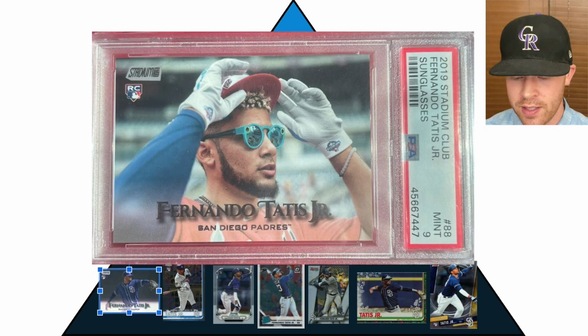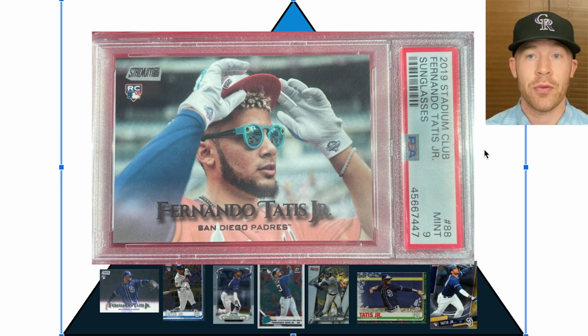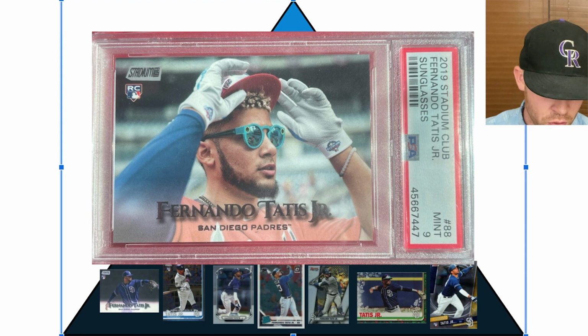Even his short print in this set is a landscape card. One of the coolest short prints that is out there. So a pretty cool comparison to other types of short prints.